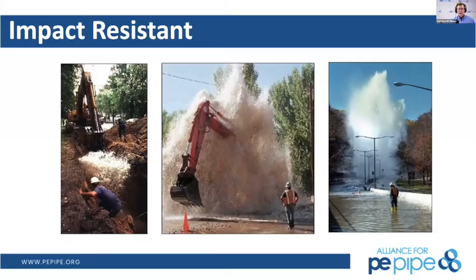So polyethylene is impact resistant, as my buddy Drew likes to say. Hey, the teeth of a bucket, no guarantees. But if it's the back end of that scoop, polyethylene is going to hold on just fine. You're not going to see these kind of failures with polyethylene.